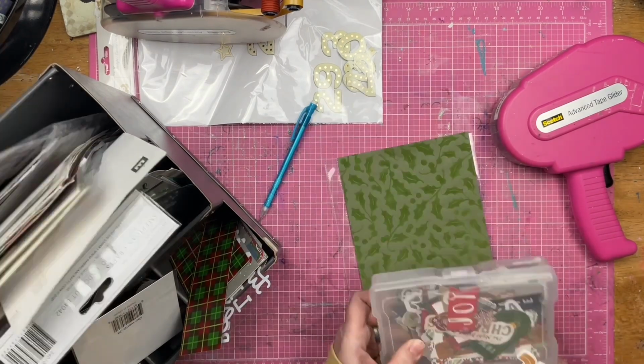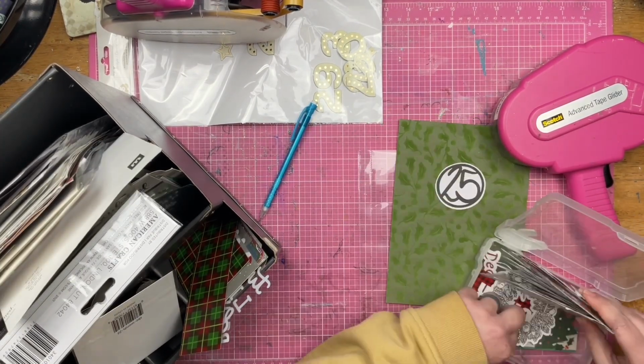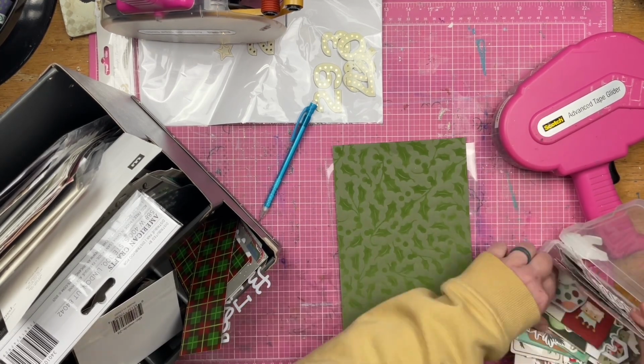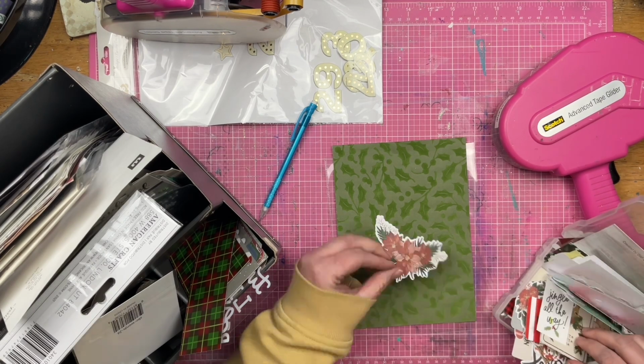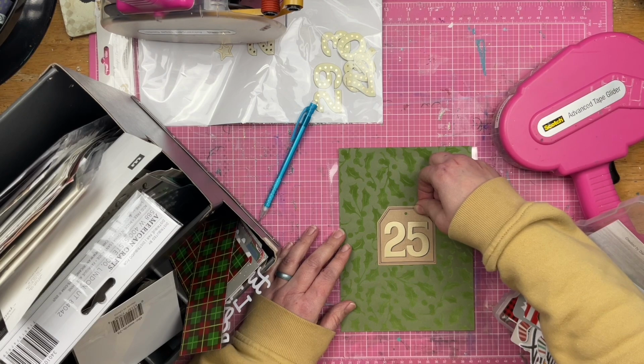One of these pages I was playing with the wrong number. Now that is also a flocked paper. It is from Making Memories. And you guys, I have hoarded this paper for a hot minute. And not to save it for something special.